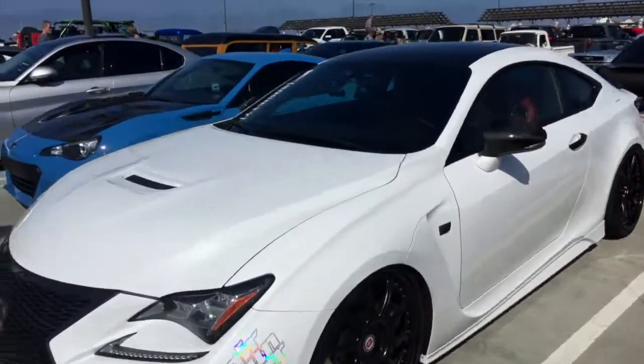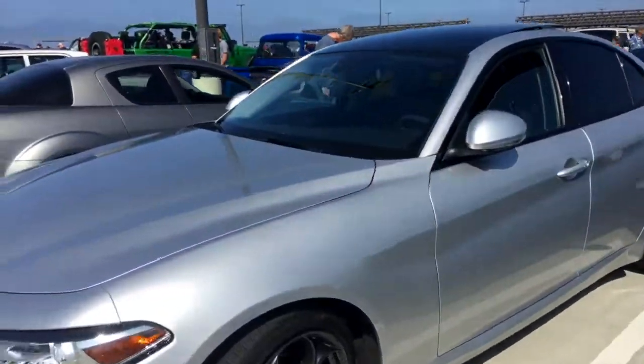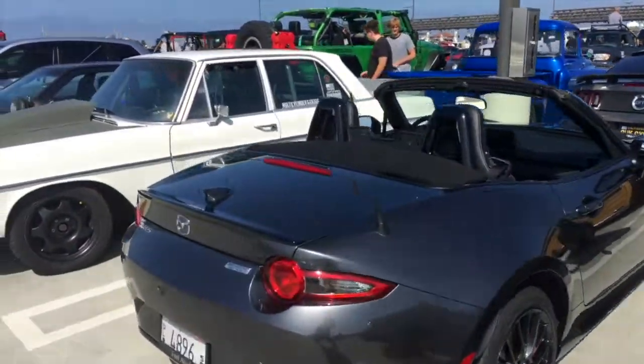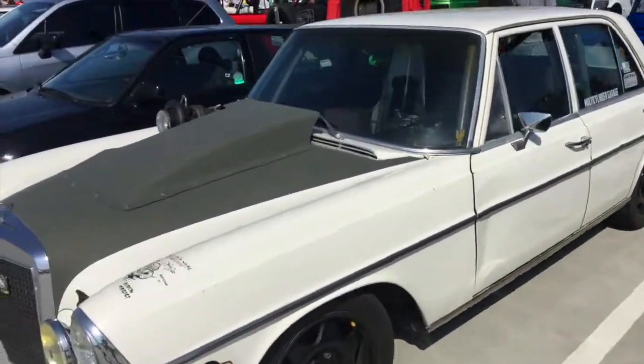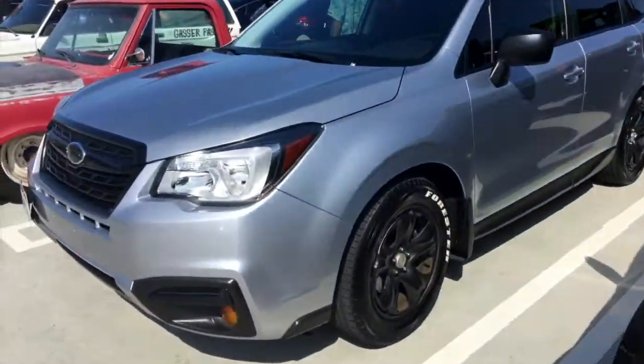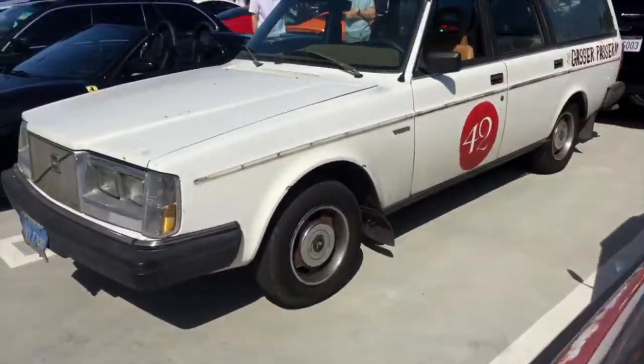Camaro, Lexus, and Subaru BRZ, Alfa Romeo, RX-8, last of the rotaries, one of the new Miata. This cool looking Mercedes we've seen here before, turbo hanging out through the hood literally. Civic, a Subaru, cool looking Chevy truck dumped in the weeds.